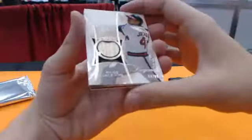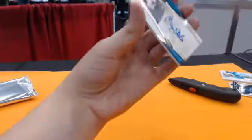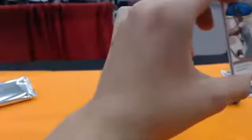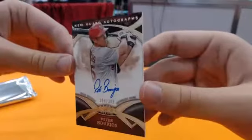For the Angels, Reggie Jackson, number to 99, bat relic. We do a lot of Graig Nettles, $2.99 for the Yankees. So if you have a specific team that you like to collect, you can move on. And last card of the break, going to the St. Louis Cardinals, Pedro Borbon to $3.99.